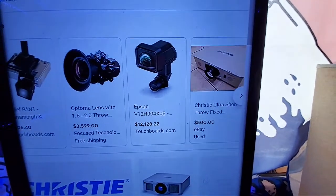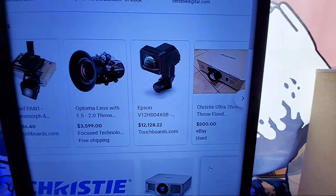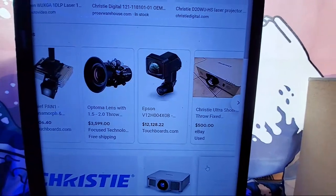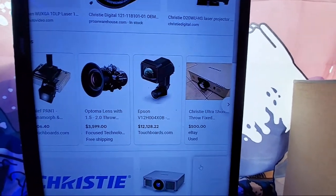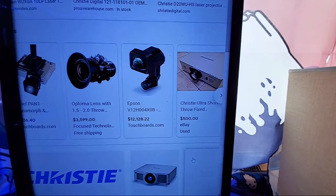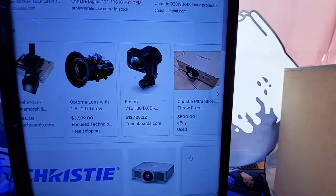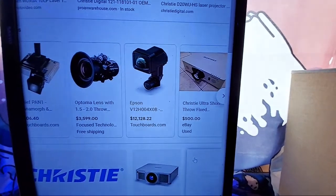That's why I said people who talk about venue projectors don't even know what they're talking about. They don't know the first thing about venue projectors at all, period. People don't realize that. I'm not saying everyone, but certain individuals who talk about their products being venue projectors, you don't know nothing about venue projectors at all.